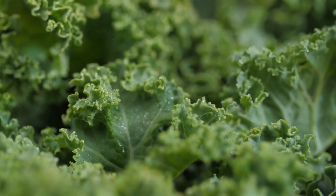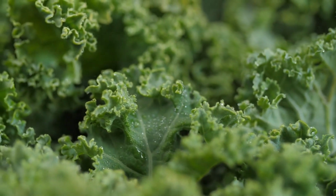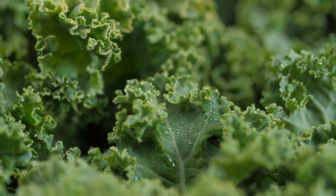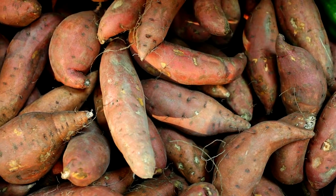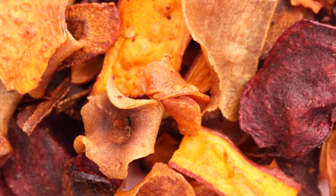Another fantastic food for colon cleansing is kale. Packed with fiber and antioxidants, kale aids in digestion and supports a healthy gut. Moving on, we have sweet potatoes. These tasty root vegetables are high in fiber and can help regulate your digestive system.